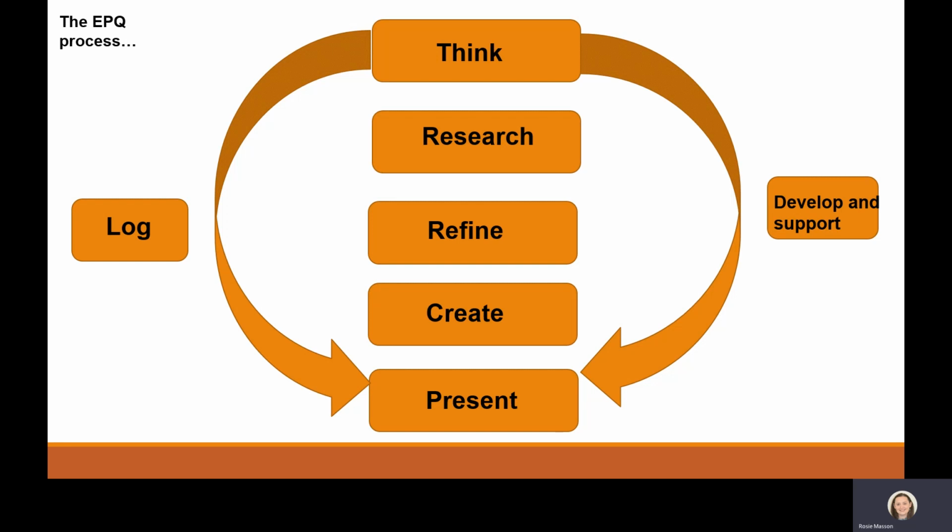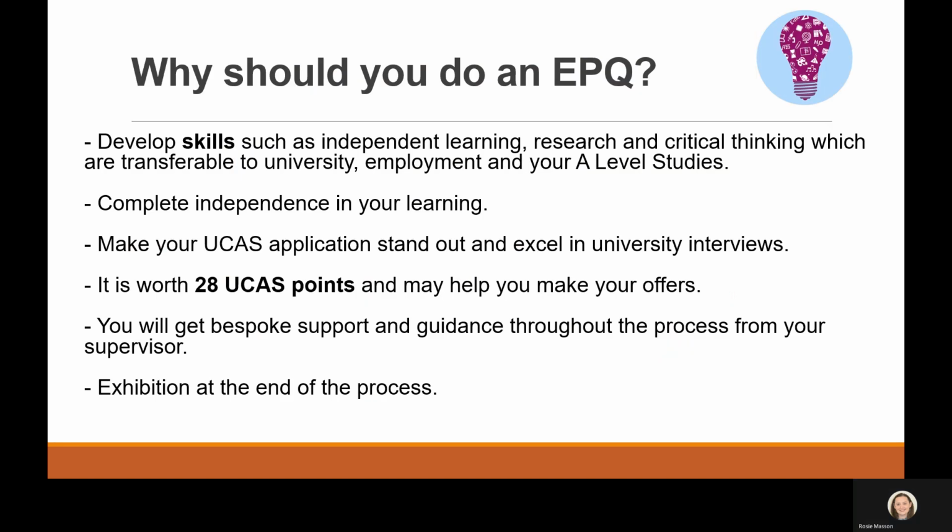This is a visual representation of the process that you will go through throughout your EPQ. You'll start thinking about your EPQ even now in Year 11 and throughout Year 12. You'll then research your EPQ, your topic, refine your topic title, and then eventually you will create it by either producing an essay or an artifact, and then you will present on it at the end and evaluate it.